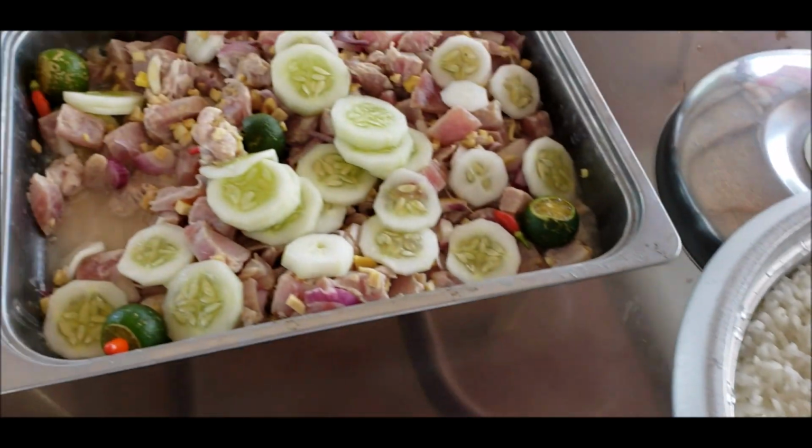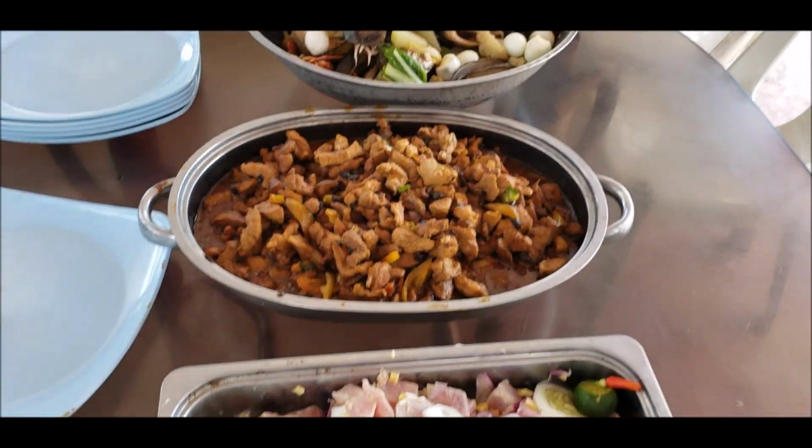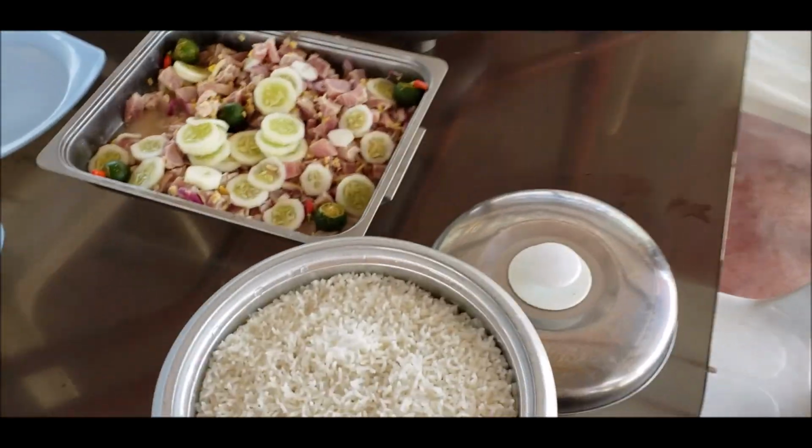So the food is done. Rice, kenny lao. First fire.